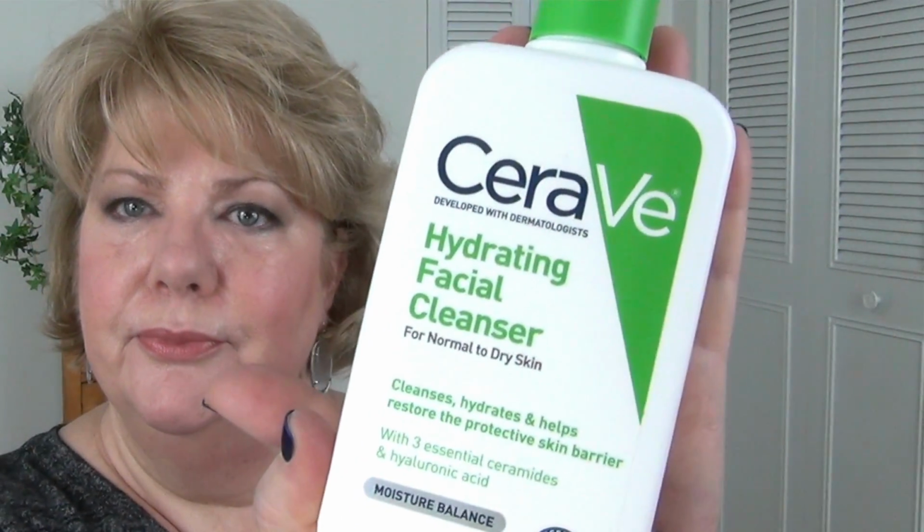But in the evening, I like to use either a cleansing oil, so I like this one from Paula's Choice, it is awesome, or a creamy cleanser. And this one's from CeraVe, the Hydrating Facial Cleanser, is my new favorite.